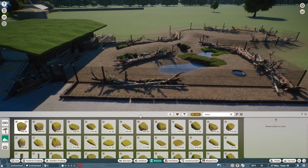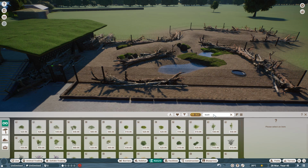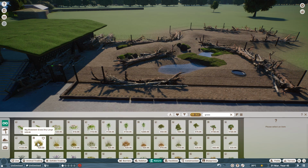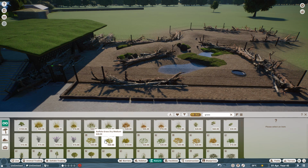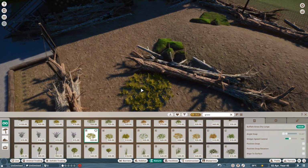Today we are going to focus on some foliage. So let's come into here. Let's have a look at some bushes. Do I want to do bushes first? No, I don't want to do bushes first. Let's start small. Let's go grasses. Let's see what we've got. So I want a whole load of stuff like this on the ground in here. I love this stuff.